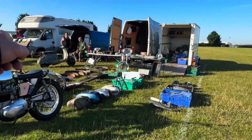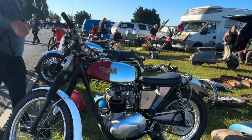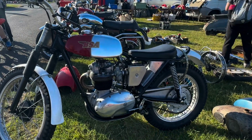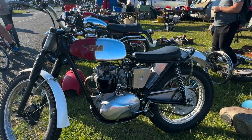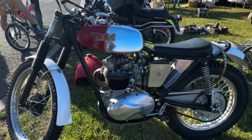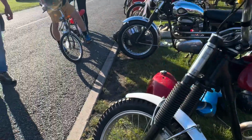So there's loads of BSAs, isn't there, at the minute? So there's loads of BSAs about, isn't there? It's nice, isn't it? How much is that? It's like a Beezer, BSA Beezer, I think that is. It's nice, isn't it? It was the early motocross bike. Was it? Look at the size of the bloody box on it. Yeah. Beezer. Gary Shaw, I think. Yeah. Nice, aren't they? Yeah.